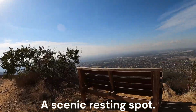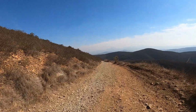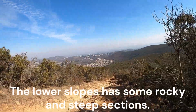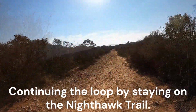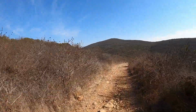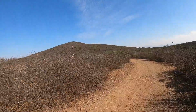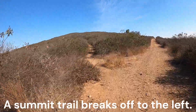A scenic resting spot. The lower slopes has some rocky and steep sections. Continuing the loop by staying on the Nighthawk Trail. The trail continues toward Little Black Mountain. The Summit Trail breaks off to the left.